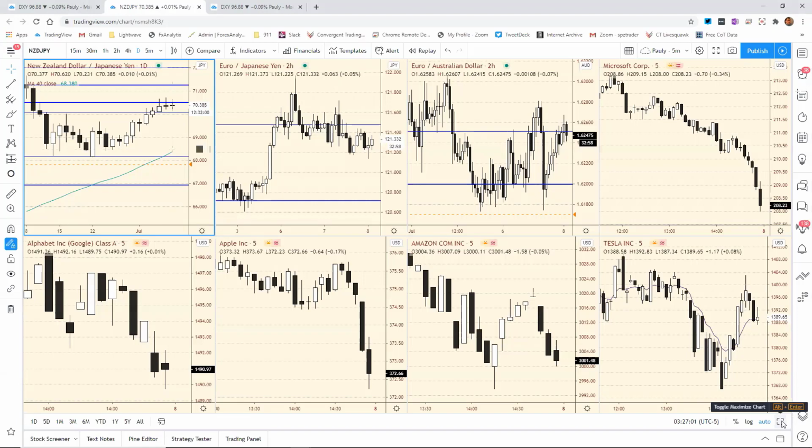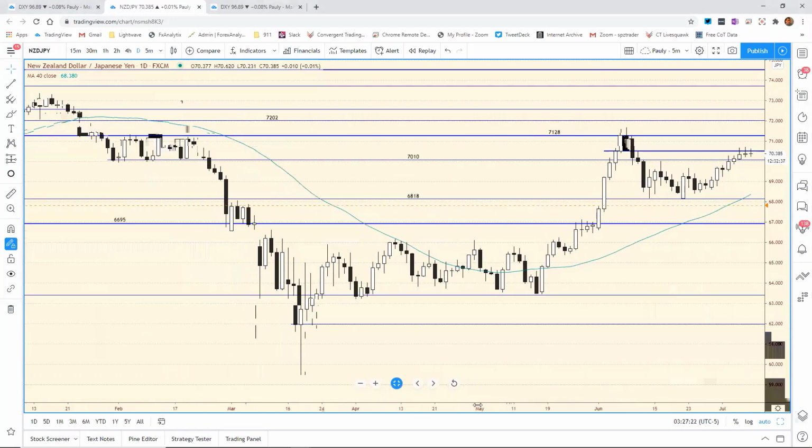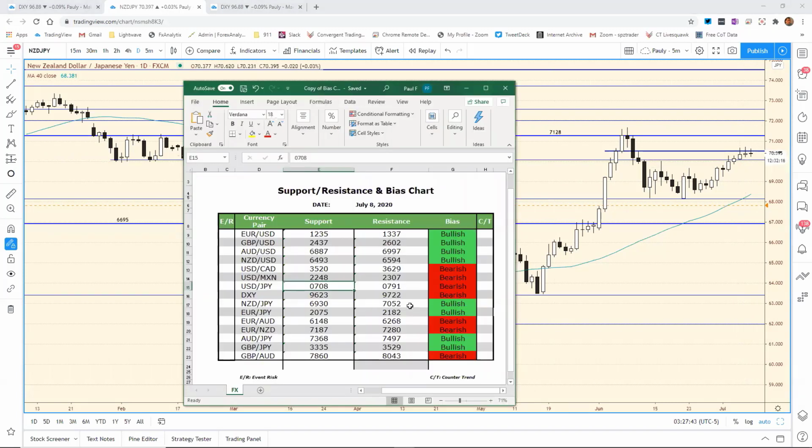Looking at the Kiwi yen, this doesn't surprise me at all. You can see here, we're just stuck dead in the water. It doesn't surprise me because the Kiwi, that's not pairing back. The dollar yen, I mean, the yen itself isn't doing much of anything. So we are just getting tighter and tighter and tighter. So no changes whatsoever here with Kiwi yen. 70.52 on the upside, 69.30 on the downside. But we're just stuck in here.